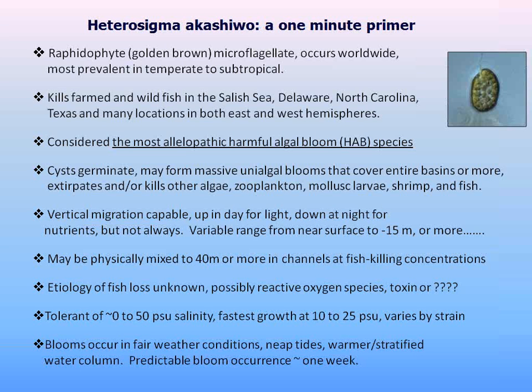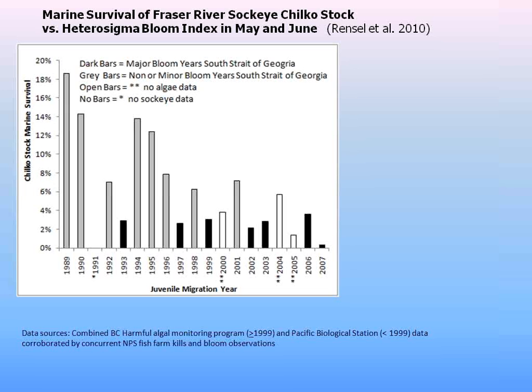The blooms do occur in fair weather conditions with neap tides under warmer, vertically stratified water columns. And I like to say that the farmers actually use a conceptual model to make their own predictions. So we can see out about a week, usually, we know when these are going to bloom, and it's almost like clockwork.